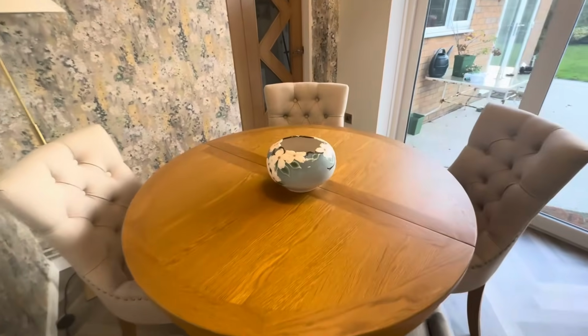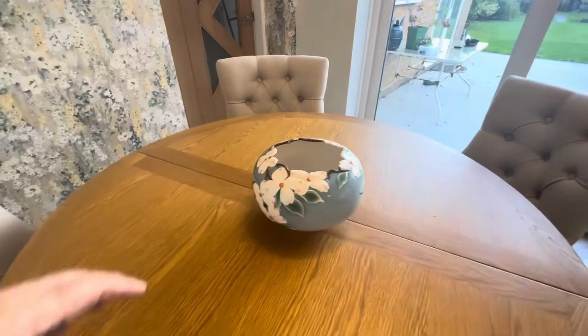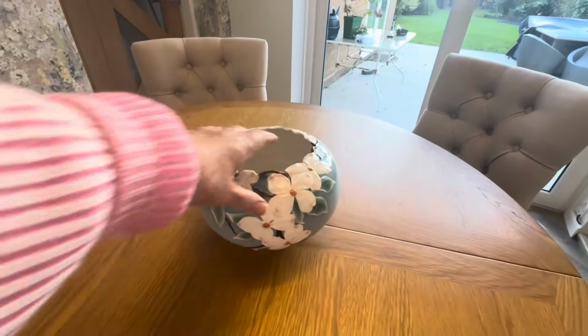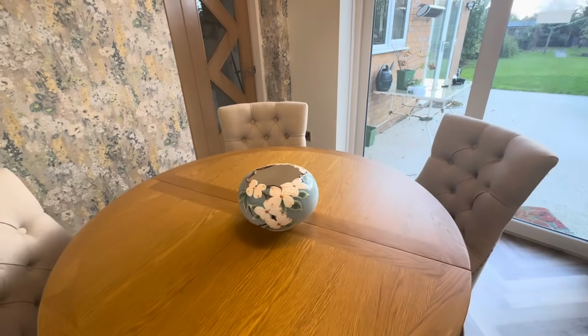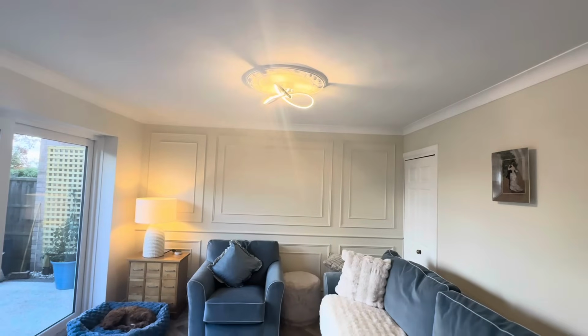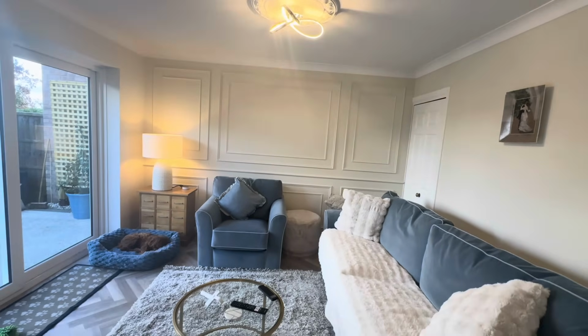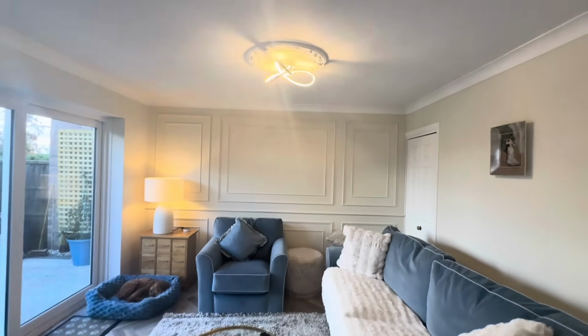And this bowl here is one I've had years and years. I got it from a shop in Poulton. I do like it though. But I had it in the other room, but I thought, oh, it goes in here now. And the light fittings I got from Next years ago. I know the ceiling roses are old-fashioned, but I really like them.